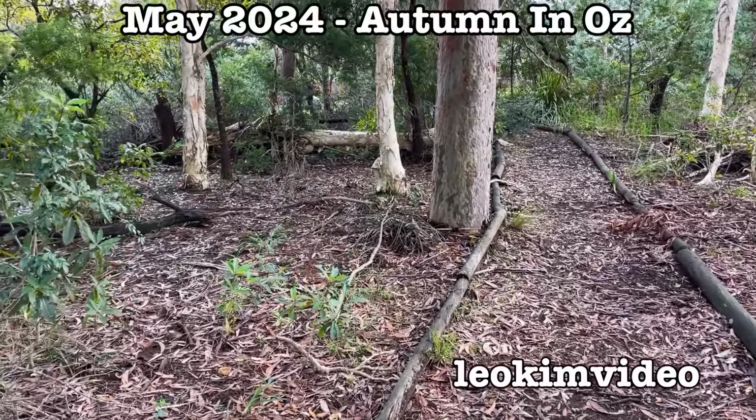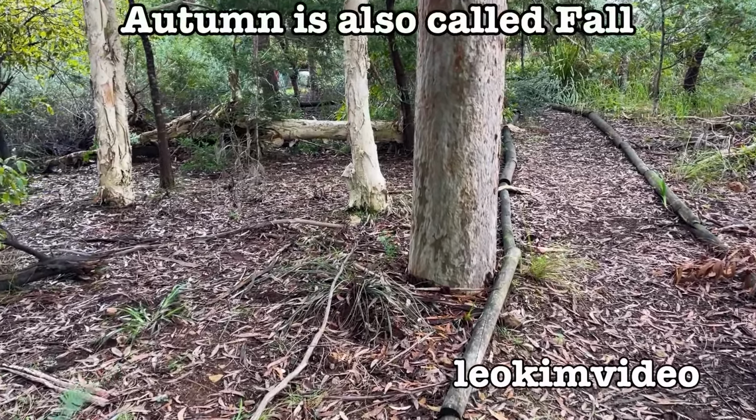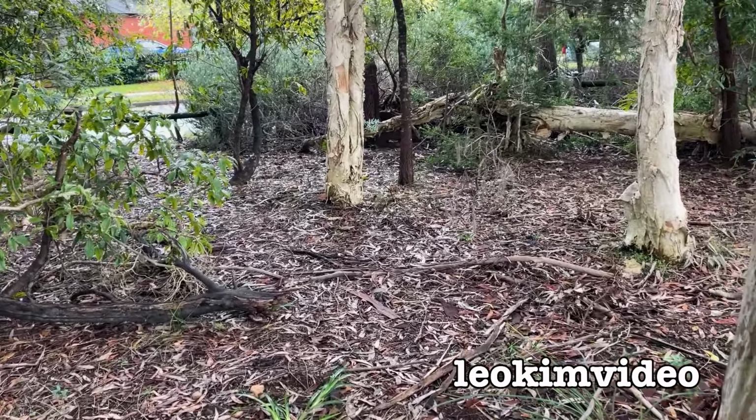Attached to the B-roll, I'll do an update of the reserve where I found a billion spider holes in the ground and where Ken the Brush Turkey has his miraculous mound. This is now May of 2024.